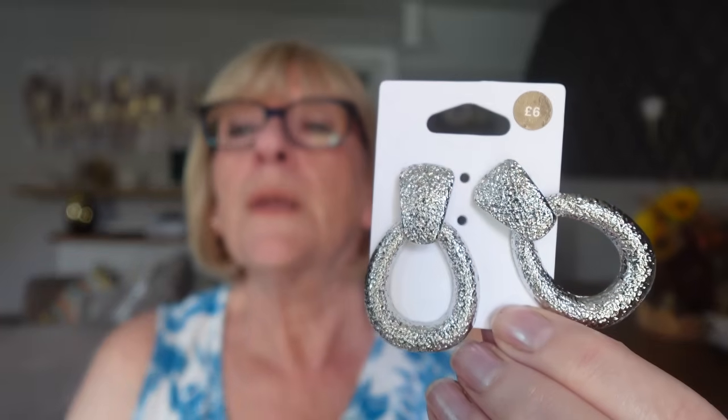So there's nothing to go with that. That's just literally a pair of earrings on their own. This was the other pair I chose. I don't know if you can see very well, but they're, how do I describe that surface? The opposite of smooth.